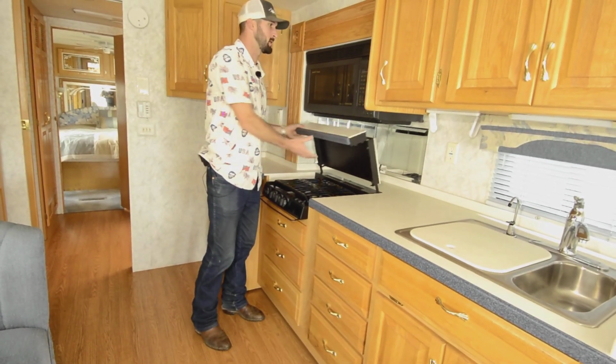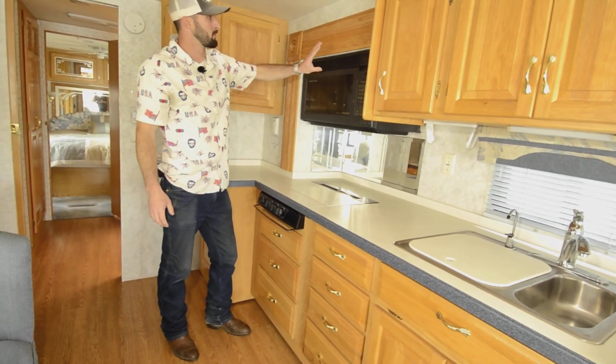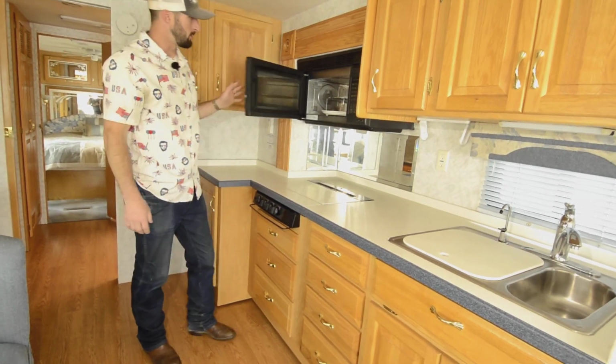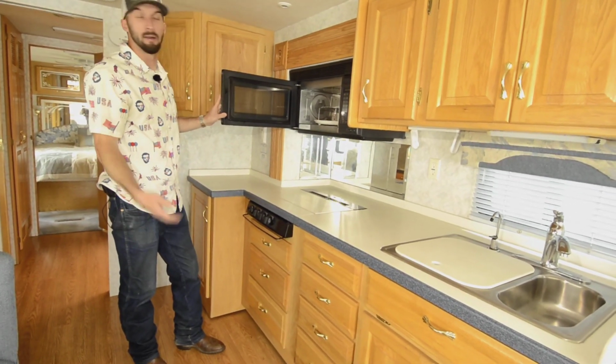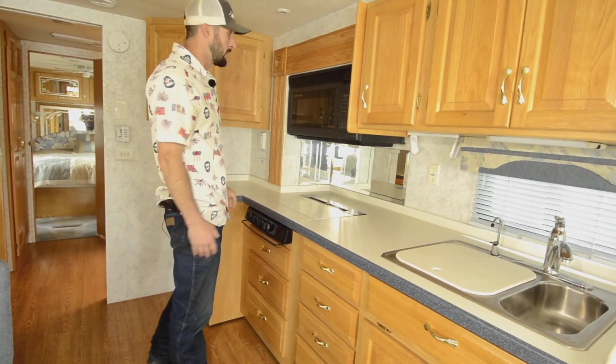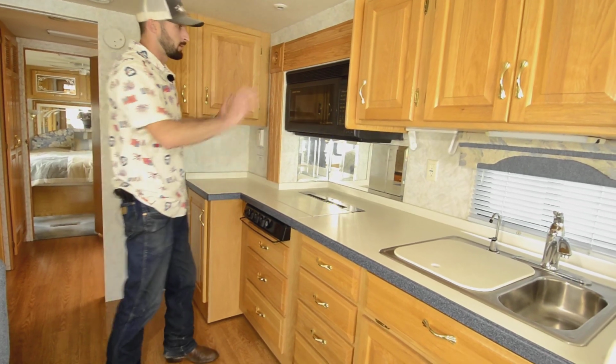Atwood 3-burner propane stove. And then Sharp has a microwave convection oven here, and it's a good size one. For those of you that don't know about convection, I didn't know what to think about them either until I started using one. They work wonderfully for how often you use your oven. More than likely in a motorhome, convection is the way to go.